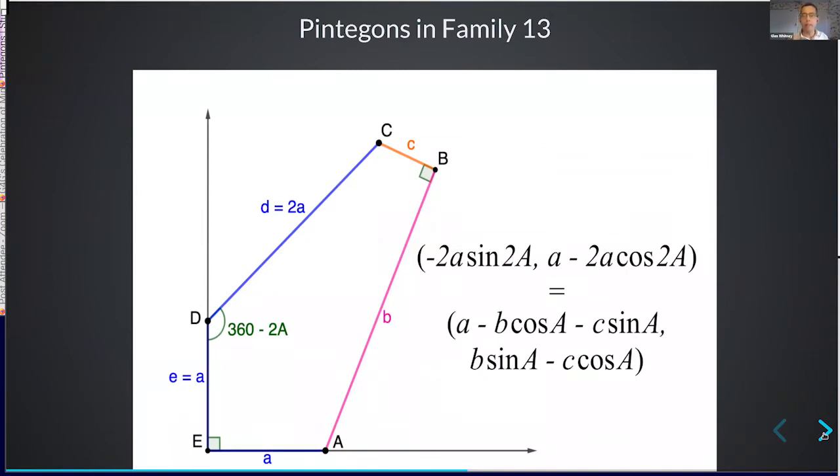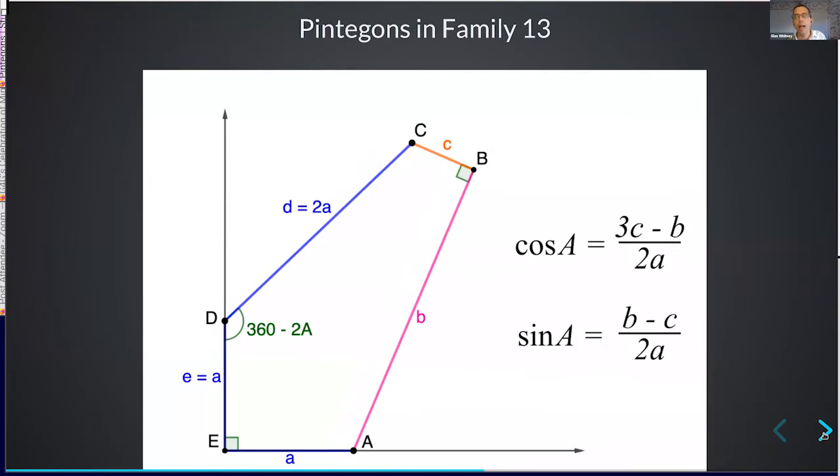And that gives us a system of equations here. And you can solve that system of equations for cosine A and sine A. And so you get the cosine and sine of this angle right here, just in terms of these side lengths, which, remember, we want those all to be integers. And now you might say, well, so what? Like, what good does it do? It doesn't tell us whether these can be integers.